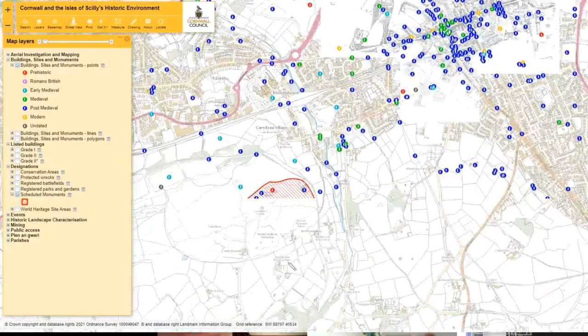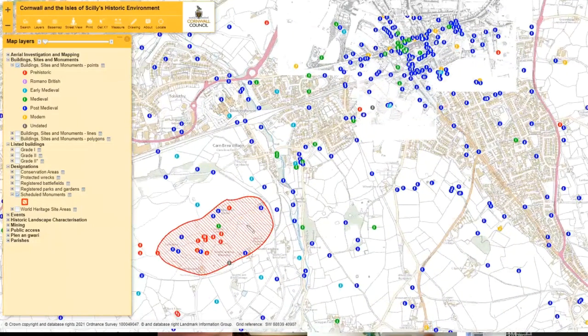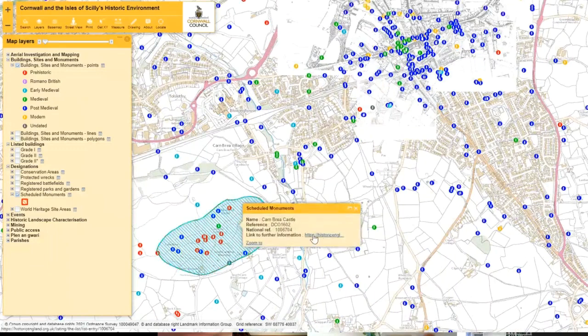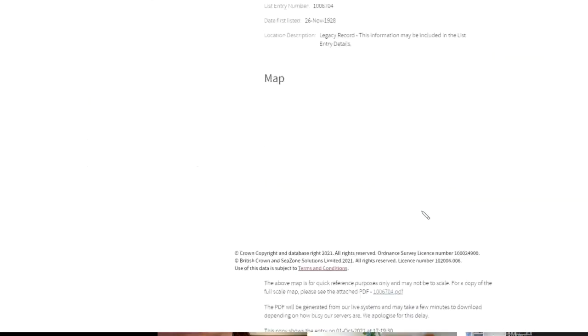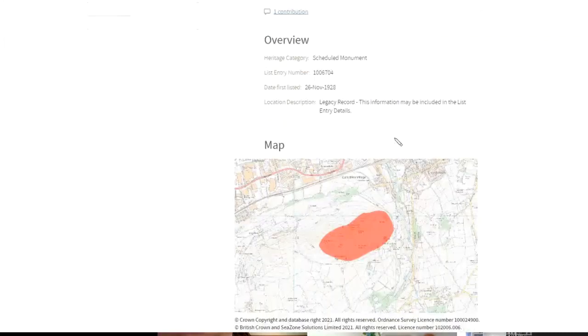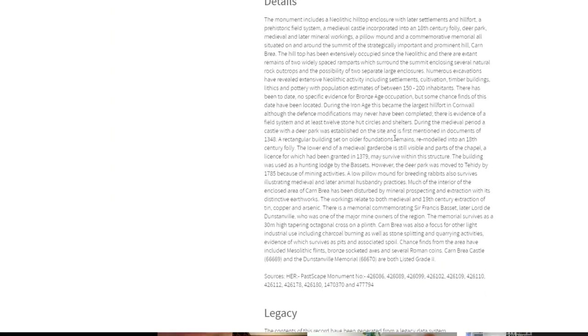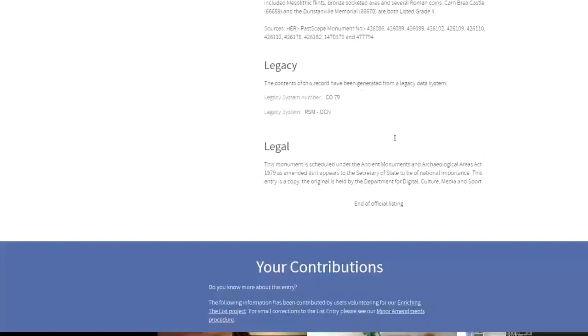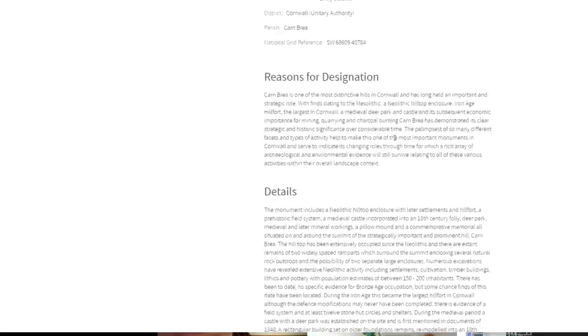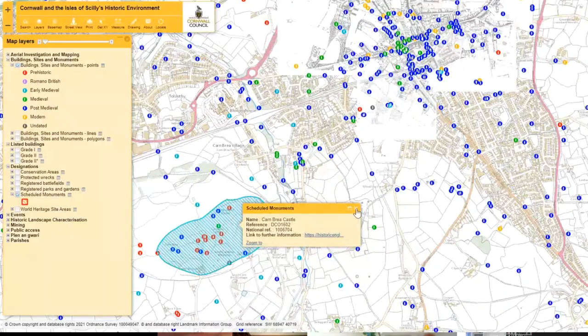You can see this one though. It's not hard to spot Carnbury. And that again, that works in exactly the same way. Only this one takes you directly to the scheduled monument listing, which is, yeah, I'll tell you all about it. And in fact, here you go, scheduled monument, reason for designation, and that's the details. Which, when you compare it to the one we've just looked at, is fairly minimal considering how significant a monument it is. But it just depends when they were done.